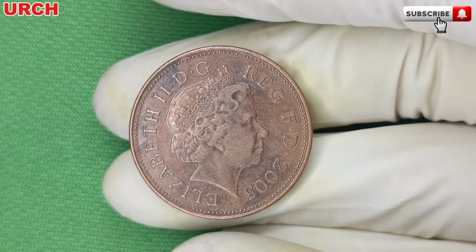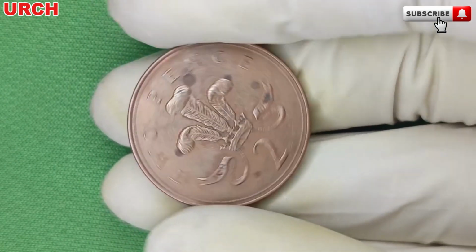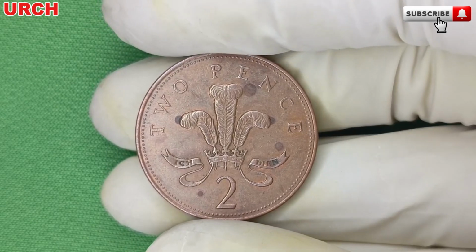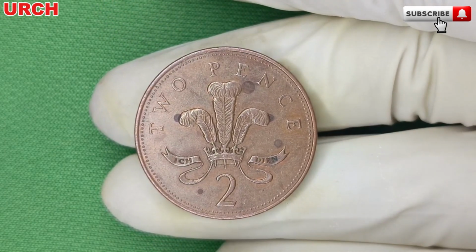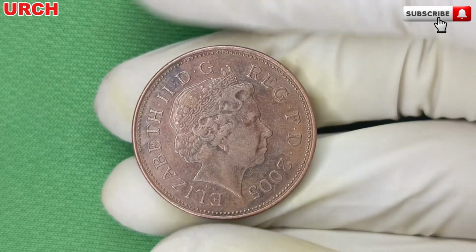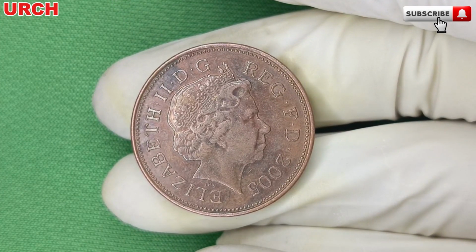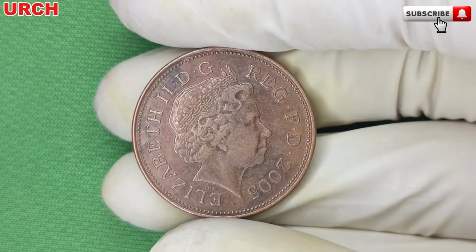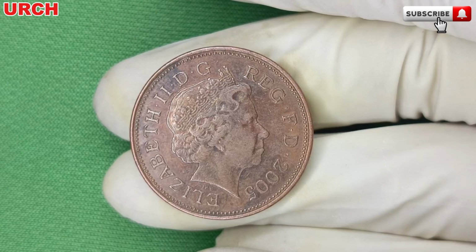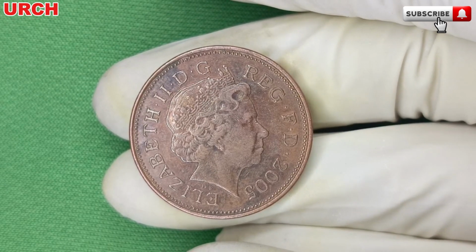To understand why this coin became so valuable, we need to look closer, not just at the year, but at what made this specific coin so special. The 2005 Elizabeth II 2 pence wasn't meant to be a collector's item. It was minted for circulation, a workhorse of the coin world. But something happened, something subtle, almost invisible to the untrained eye. A small minting anomaly, a design quirk, or perhaps a deliberate test piece? No one knows for sure, and that's part of the intrigue.